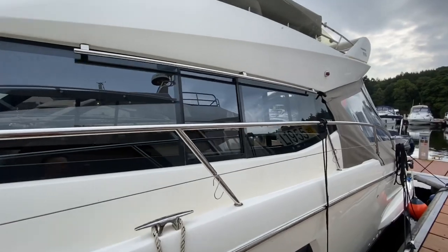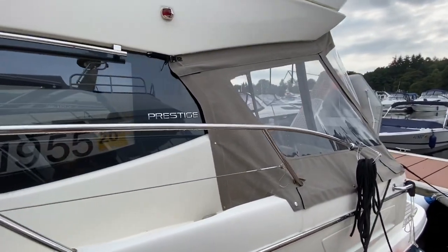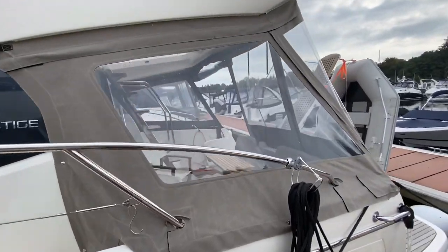My name's Ruben Mercer. I'm the sales manager here at Marine Sales Scotland. Delighted today to present to you a Jeanneau Prestige 350.